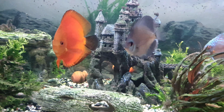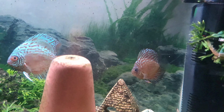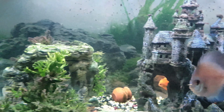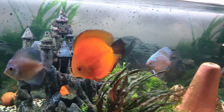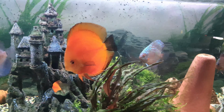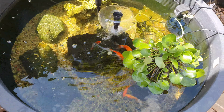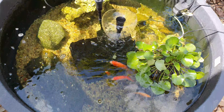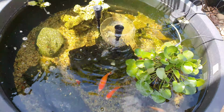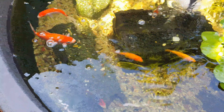So then we've got basically my discus tank. There's 5 discus in here. I'm not sure where the other little orange one is, but there is 5 discus in here. And a couple of other little catfish, like this little fella down here. So that's another, what, 10 animals I'm gonna add to the list. Got a fish pond out the back area of ours where there's 6 goldfish and a few little, I think they're rice fish in here. But the outdoor pond with a little solar powered fountain, and of course their filtration here. But these guys are actually pretty friendly. They'll come up and basically eat out of your hand, which is a bit odd.